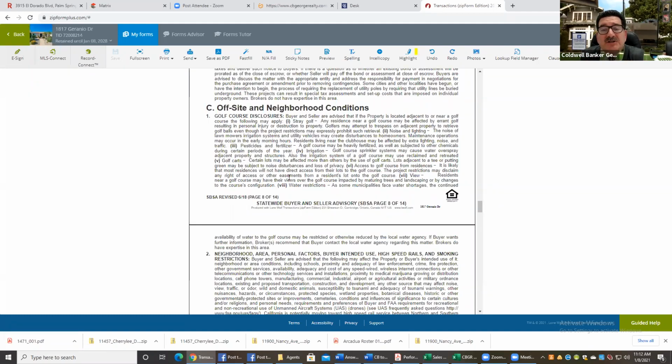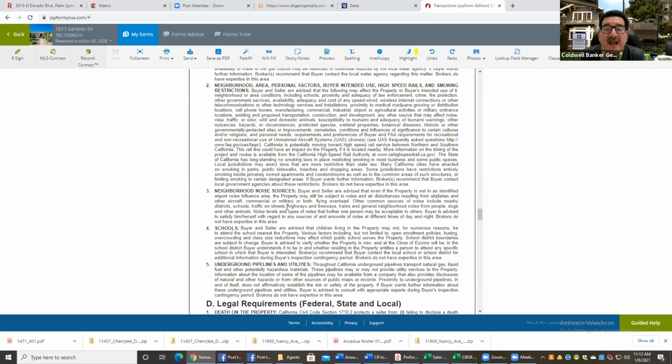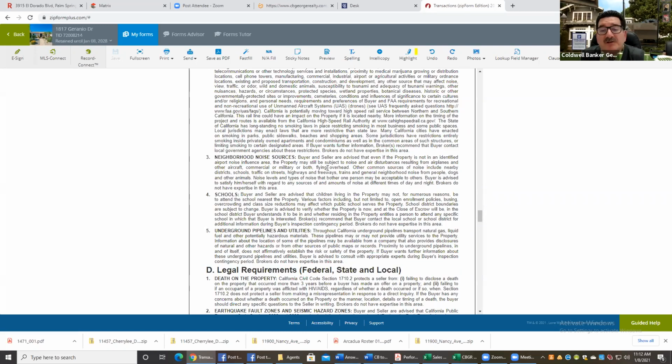Off-site neighborhood conditions, right? Golf courses next to it. Neighborhood area, personal factors. If you believe in feng shui, if you believe in living next to a cemetery, those are personal factors affecting the property, right? There is something in there. Neighborhood noise, right? Noise from a school.